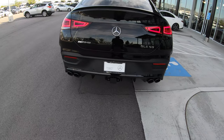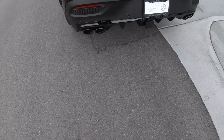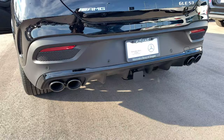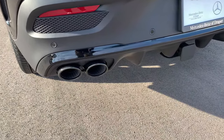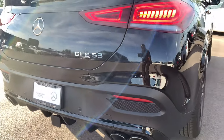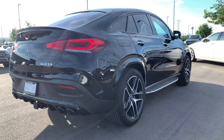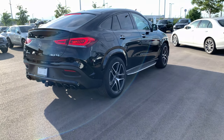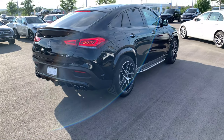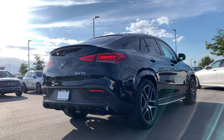Check this out, guys. AMG GLE 53. It's got the dual chrome tailpipes, black. So the quad exhaust system on this car, circular tailpipes, chrome. Love the rear view camera. Wow.